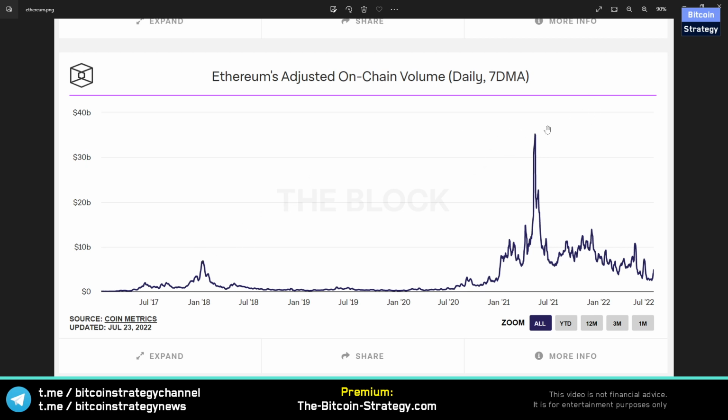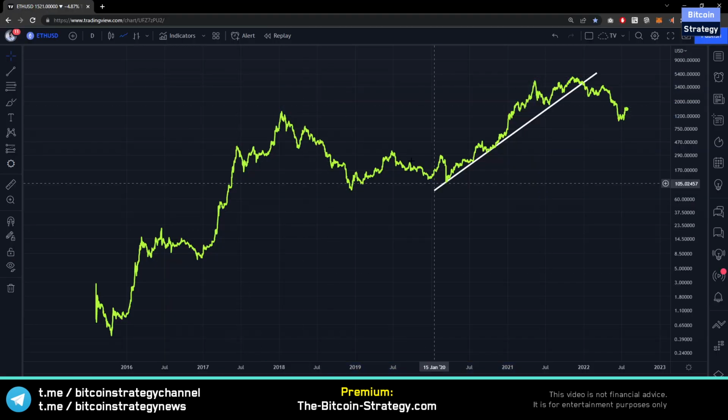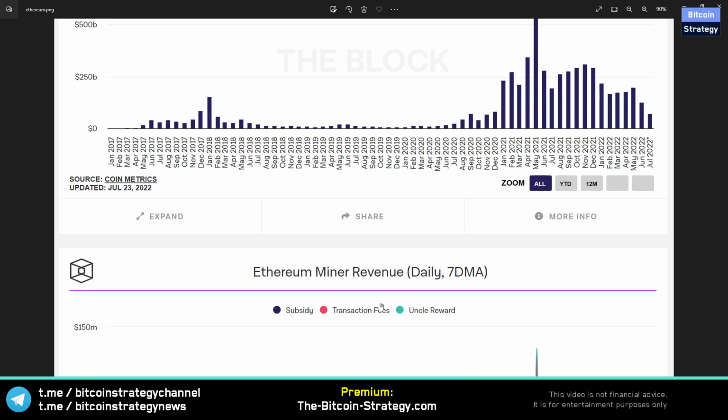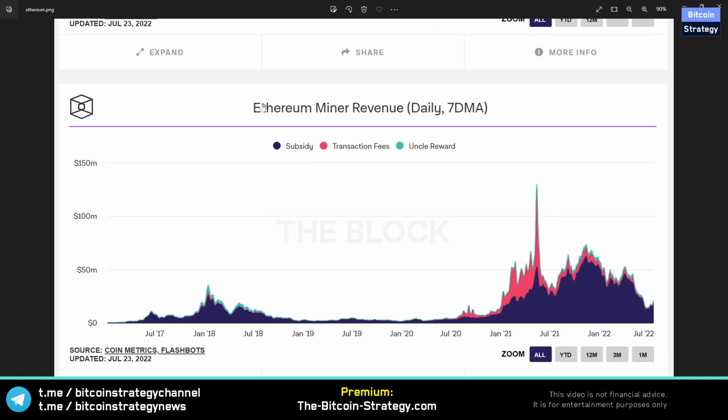But still, a lot of that growth is simply just the appreciation of the Ethereum token. Or in other words, the long-term holders that didn't sell their ETH pushed up the price. They were responsible for the people that actually did use Ethereum, that they moved more value. That's the main driver here. Let's continue with the Ethereum miner revenue.